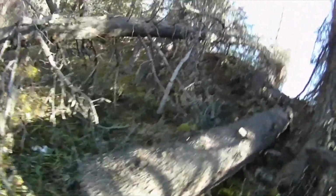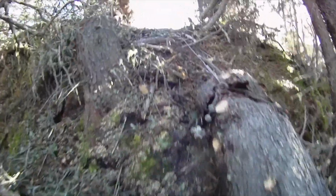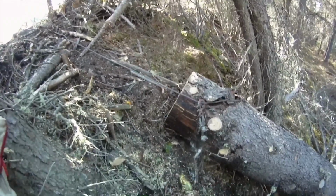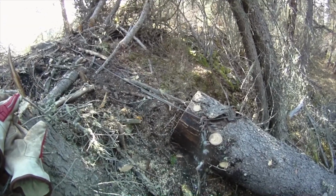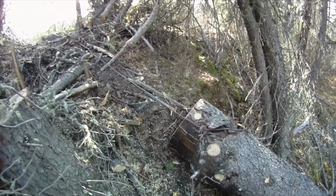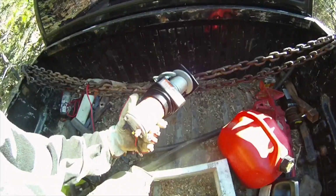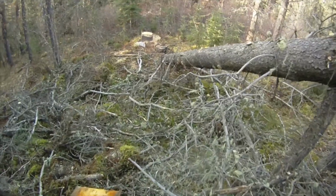Okay, well, you can see she dug in pretty good. It's a little wet, that log. Yeah, she dug in, so if I can just get that front end up a bit, maybe I can put the log now right there. We'll see. We'll try something here. So we're gonna see what she's made of. Boy, I could have got hurt bad there. Stabbed myself.